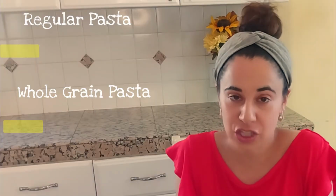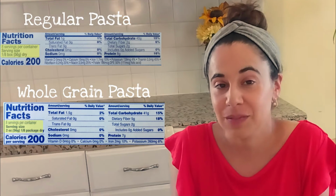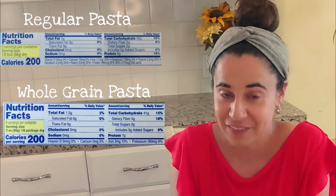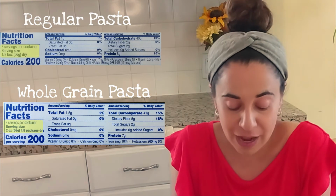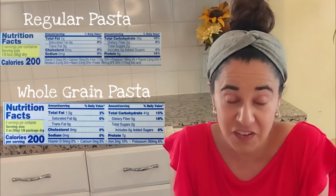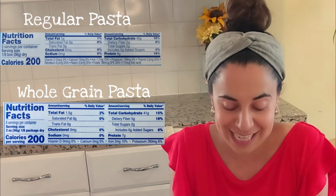So, the first thing I do when I look at my nutrition facts, of course, is check the serving size, because we've seen sometimes how marketing people are trying to make it more confusing for the consumer by making serving sizes slightly different. So in both my regular pasta and my whole grain pasta, I have a serving size of 56 grams. So we're looking at two things that are exactly the same.